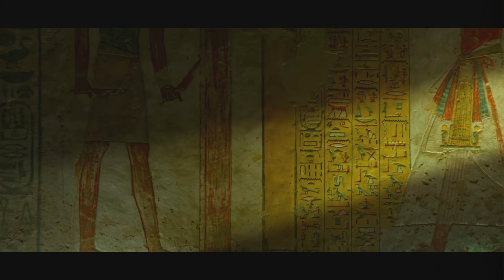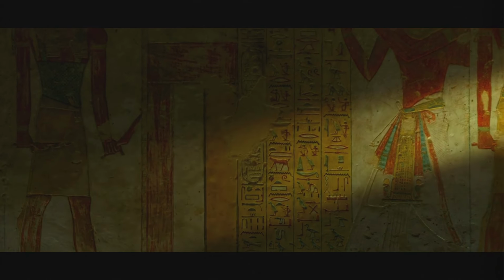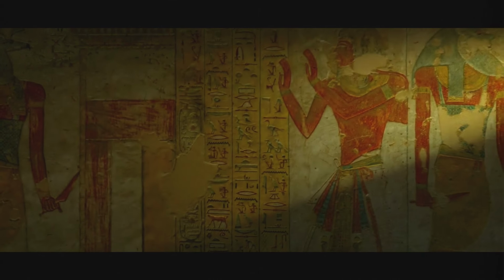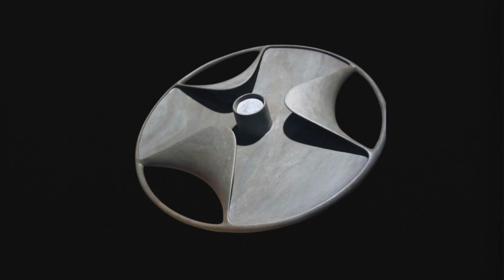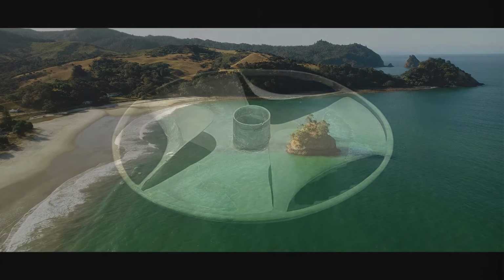Archaeologists cataloged it, studied it, and theories multiplied. Some said it was a ceremonial incense holder. Others proposed it was a stand for vessels, or a symbolic object with no practical purpose. But none of these explanations fit cleanly. Today the disk is housed in the Egyptian Museum in Cairo, labeled simply as a stone vessel. But it remains one of the most debated artifacts from ancient Egypt. A 5,000-year-old riddle, carved in stone and shaped like nothing else from its time.